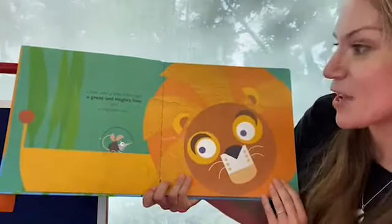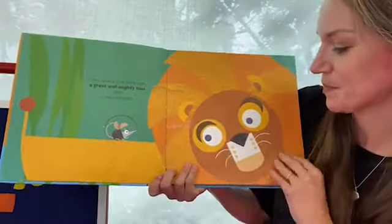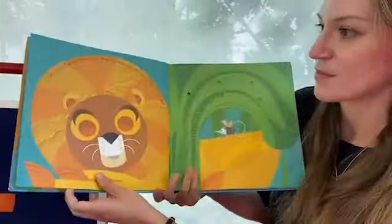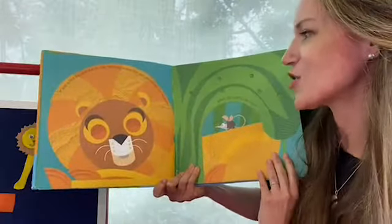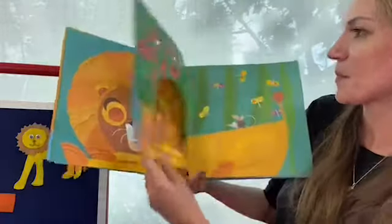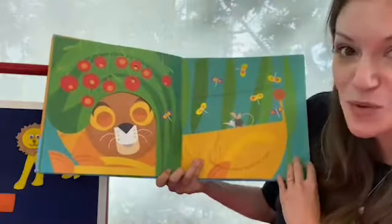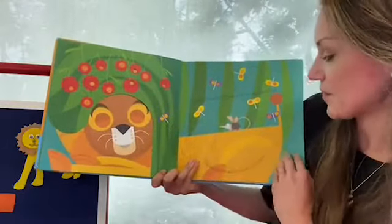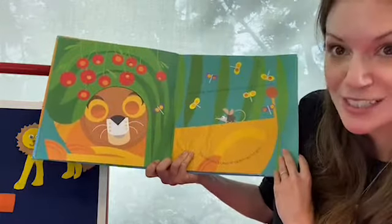Once upon a time, a great and mighty lion and a hungry little mouse. It was a hot day, and the lion lay sleeping under the sun, stretching out his paws, when up crept a little mouse. Above the sleeping lion was a bush bursting with berries. The little mouse looked at the berries hungrily.